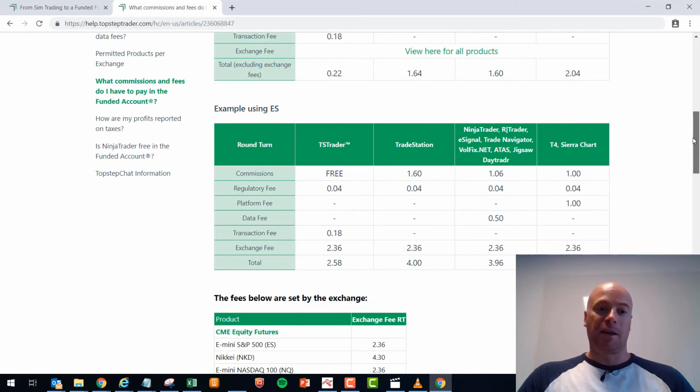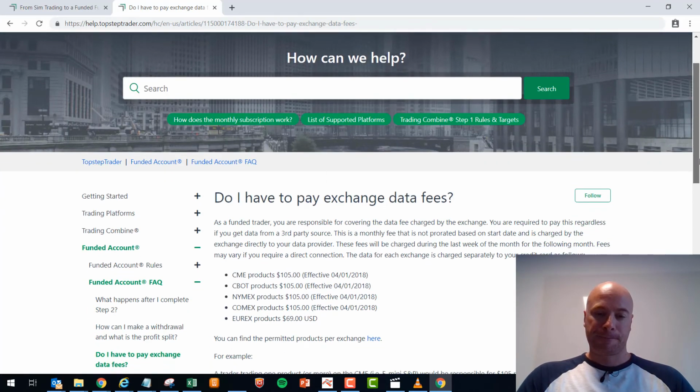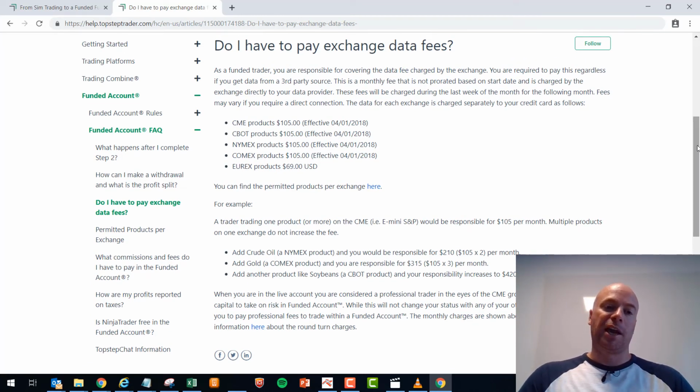You also have to pay $100 for exchange data fees. Let's bring that one up as well. So if you want to trade the products on the CME, which you essentially have to, you're going to be paying $105 a month for that as well. So again, look at that amount of money compared with the drawdown they're offering. Even in the higher tiered accounts, they're only offering really a 3K, 4K type drawdown. You're paying $100 a month just for the fees. So that's a little bit disappointing, but hopefully that gives you a bit of an idea of the types of things that you need to be looking at in the terms and conditions of the funded trader program for TopStep Trader and from other trading programs.